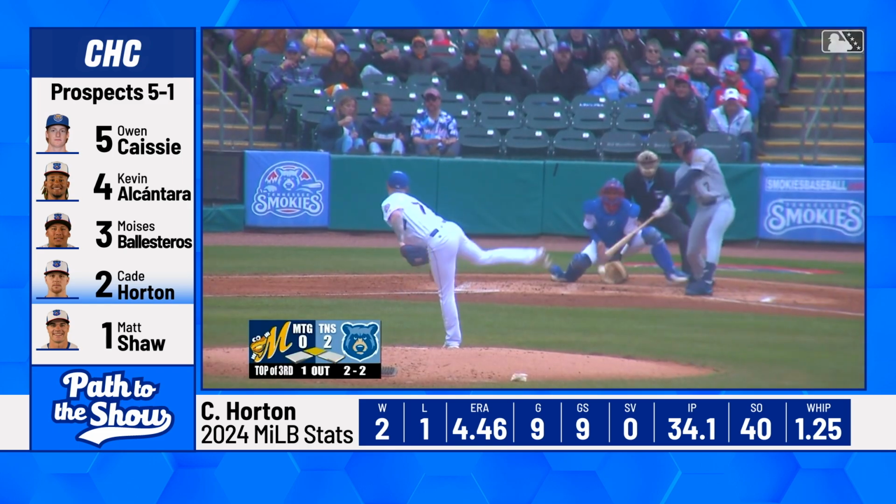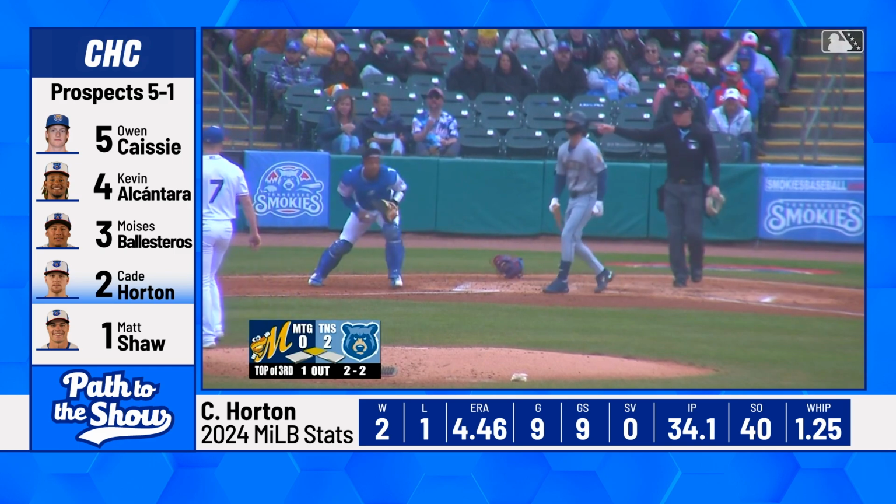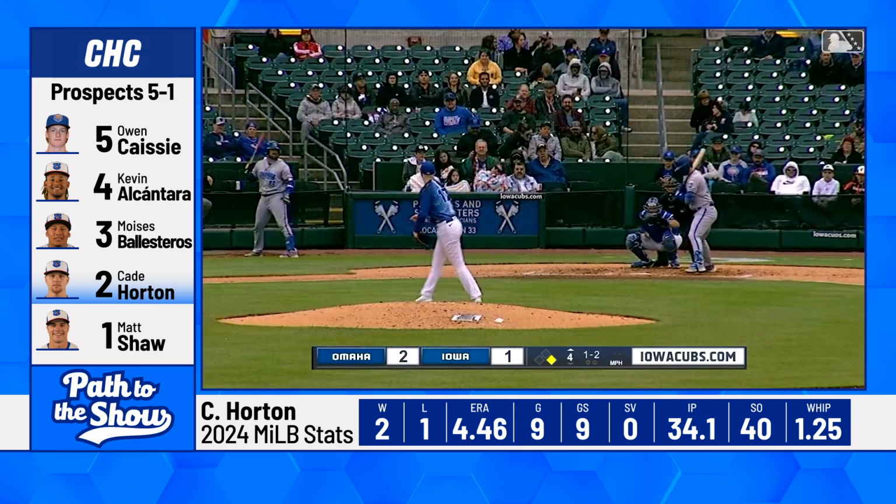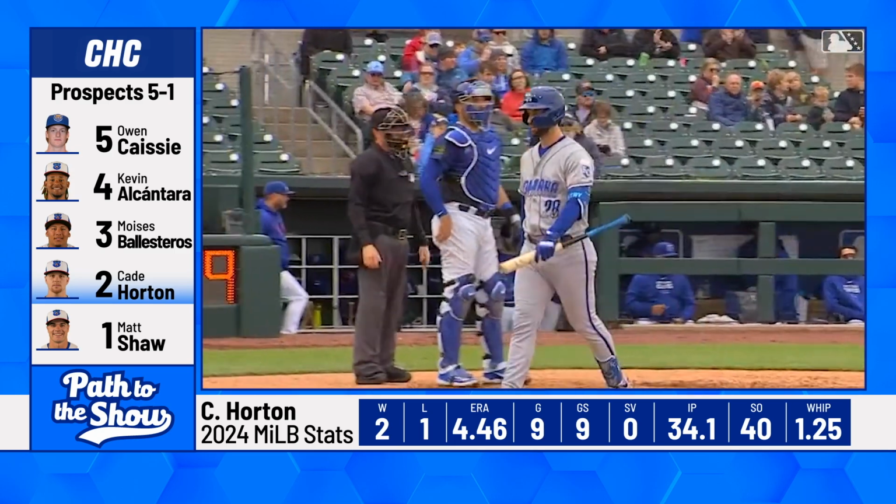It ended up being a lat issue, and lat issues are hard to pin down, so a lot of times you're pitching through it, or there's really no other way to go about it. You just pitch through it until you can't. So the end result was, he was solid in AA and got called up to AAA.